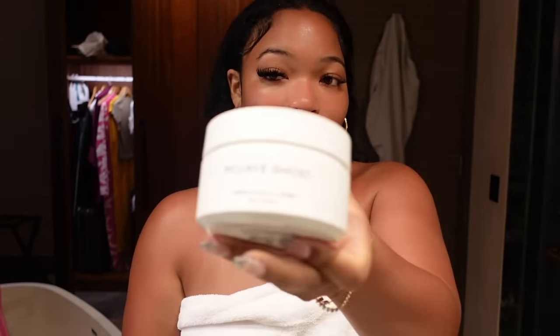I just moisturized my skin. I brought my Mojave Ghost. Sorry, y'all, I'm very much vacationed, like absorbed, you can tell. But anyways, I'm about to throw on a dress and go to dinner tonight. And yeah, oh, let me put this on my body.